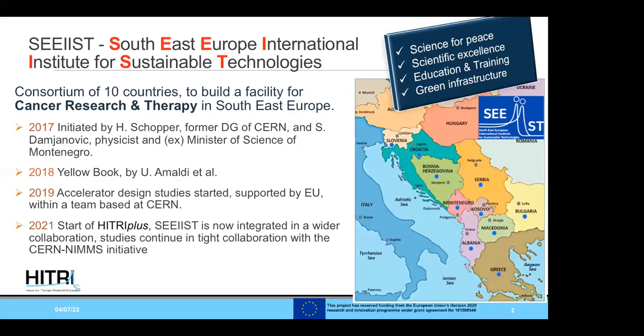SEEIST was initiated a few years ago. It's pretty young. It was initiated by Erwin Schopper, who was a former DG of CERN and had the experience of Sesame, again another project of science for peace, and Sanja Damjanovic, who is a physicist and was in the past Minister of Science of Montenegro. So thanks to her passion, I would say, she brought to the political bodies the proposal to build a therapy facility in their countries. Another important date is 2018, with the publication of the Yellow Book by Ugo Amaldi and others.